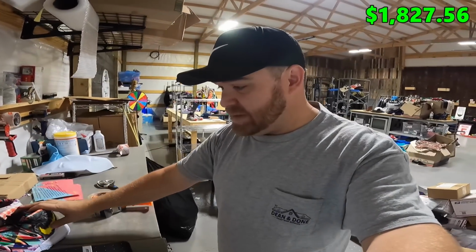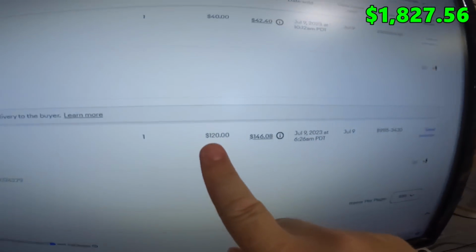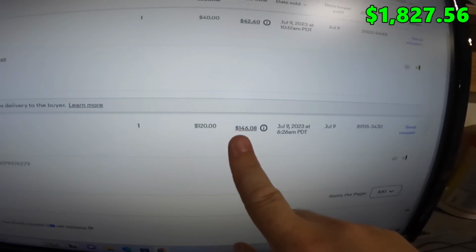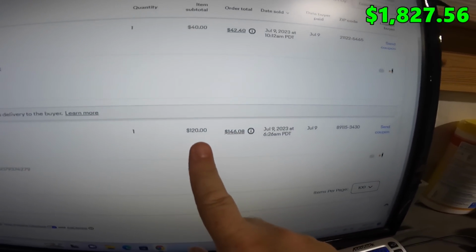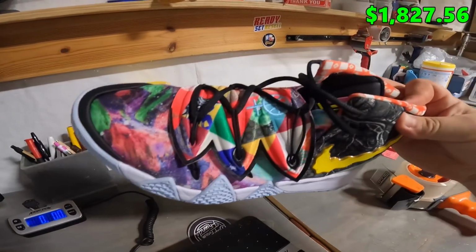We listed these, I don't know, like four or 5 days ago, and they sold within 48 hours for $120 plus shipping. So even after fees, we pretty much made all of our money back, and then we got the 2 Merrell's for free. So be on the lookout for these ugly shoes.